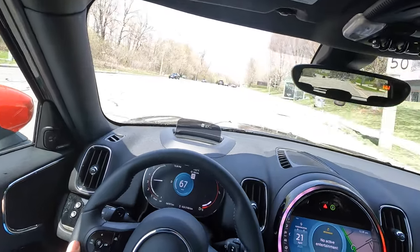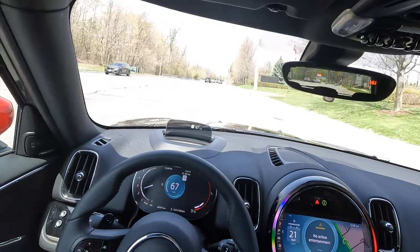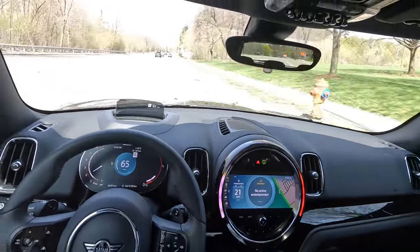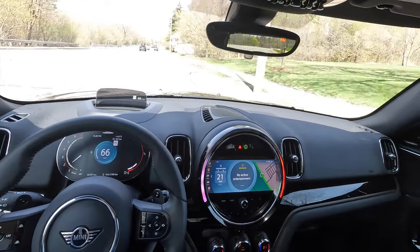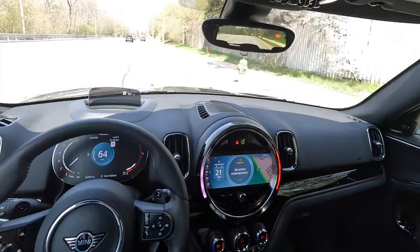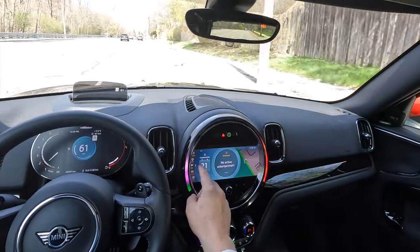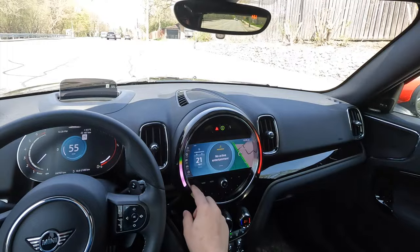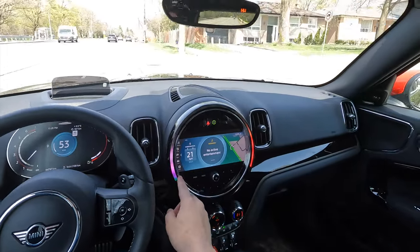Oh man, this thing sounds aggressive even in mid mode. I was pretty easy on there, not really accelerating hard, but yeah, decent amount of power. I like how the nav, it's a very small area, but you can still have a little bit of nav there. Looks like this is a touch screen as well. Small buttons to enter everything in, but yeah, it is touch screen.